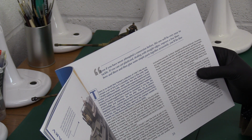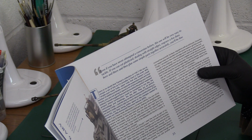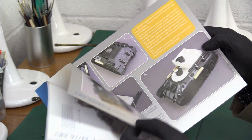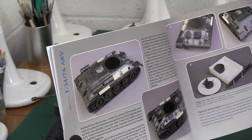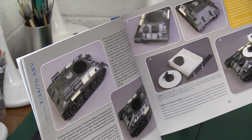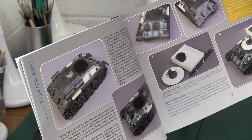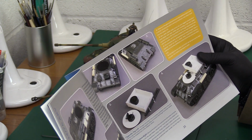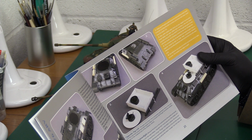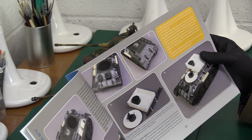If you've never attempted a conversion before, this one will be very easy to tackle. If you've cut plastic card, dealt with straight edges, engraved a few lines here and there, and then glued some simple parts together accurately, you'll be absolutely fine. Well, there we go. And then he demonstrates it here, showing various little pieces he's adding, storage boxes. Obviously, he's working on the stowage area. How's he achieved that? Conversion parts are all assembled and ready to paint. A beginner should be able to tackle the scratch-built sections, needing no more than plastic card, some rod and strip, and a few basic tools.